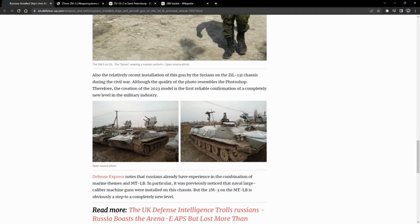And the MTLB is such a platform that it was used by many, by both Ukrainians and Russians, to install other things on it. It is used as a platform because it was quite cheap and quite widely available. So, for example, this is Russian. You see that, so it is obviously Russian. They were installing a 12.7 millimeter machine gun or a twin 14.5 machine gun.